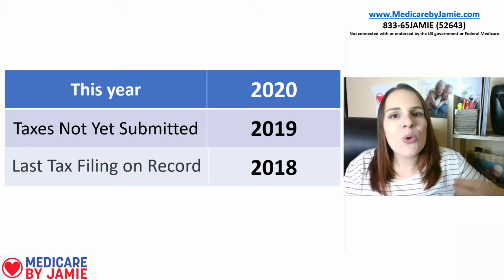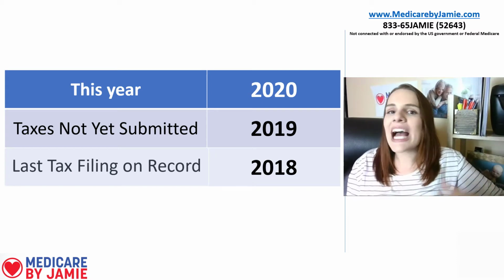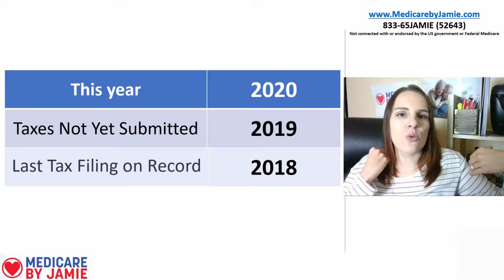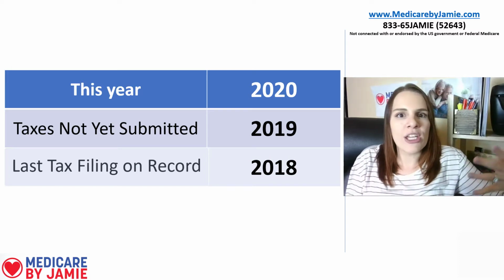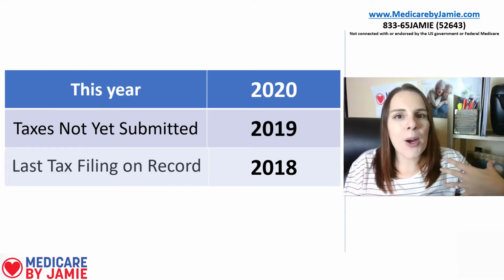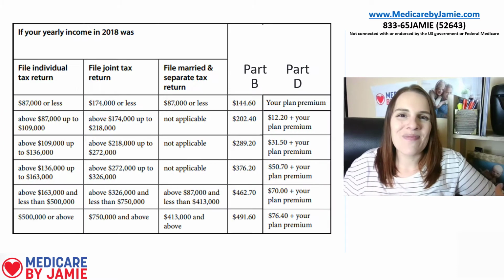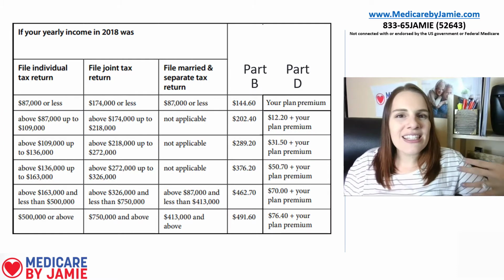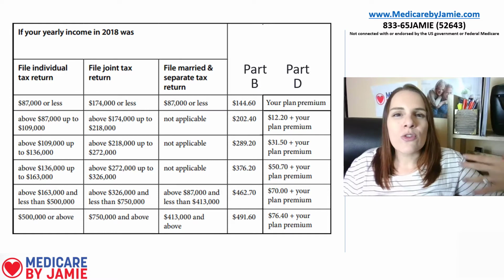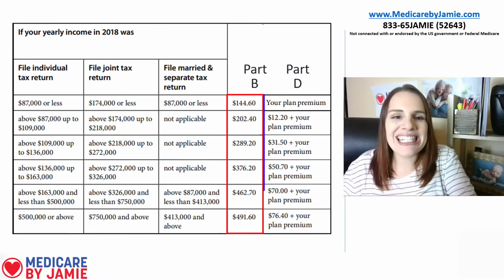And that can pose kind of a problem for some people, because if you've retired in 2020, your income for 2020 is not going to be the same as your income for 2018. Again, if you're not working, you don't have all this residual income. So you may have a higher Part B premium, although you don't have the same income. And this is what it looks like. This is the breakdown for it. So if you are making between some of these numbers, it's going to show you how much your Part B premium will increase as well as your Part D premium.